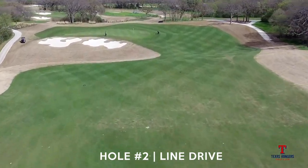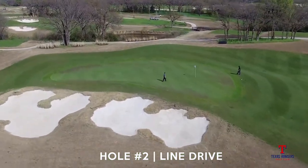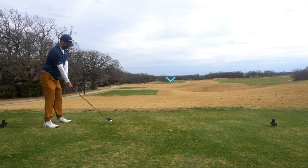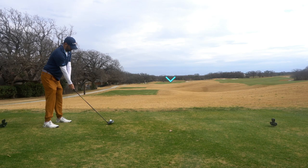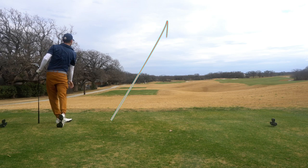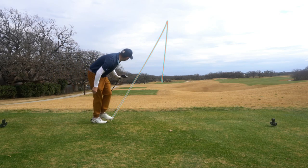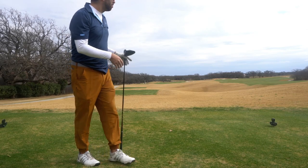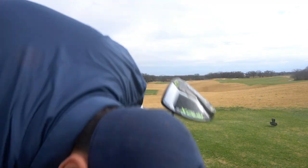Trying to play something closer to the left side of the fairway, hopefully more than something closer to the right in that bunker, which is dangerous. Yeah. I tried to start it on the left side of the bunker and then draw it back. And we started that a little bit more central than I wanted to, but hey, we'll take the contact. Driver's been really doing us pretty nicely. Hopefully we'll be able to find that no problem.